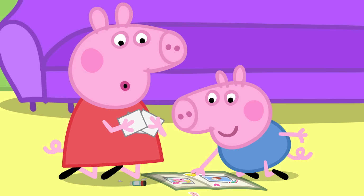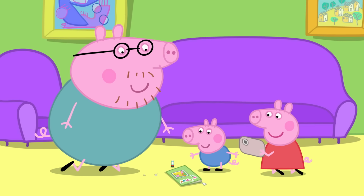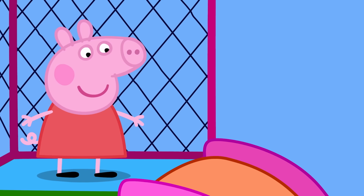Oh. The photos don't have to be perfect. They just have to remind you of a lovely day. Everyone loves taking photos, and everyone has had a very lovely day.